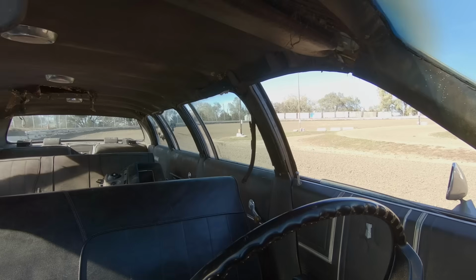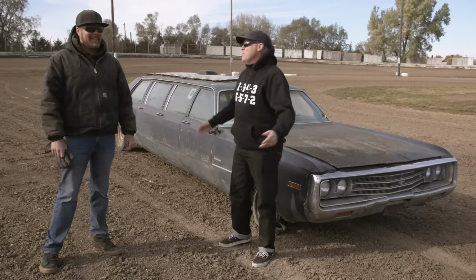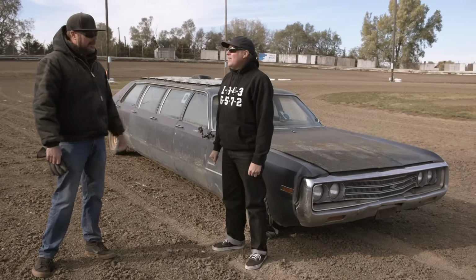You're still on Roadkill. We're back in action with our 8-door '71 Chrysler limo. By the way, it's not really a limo, it's an airport car. Yeah, but asking a girl to prom in your airport car doesn't sound as good as your limo. Hey, baby, you want to go to prom in my airport car? I got 8 doors, baby.